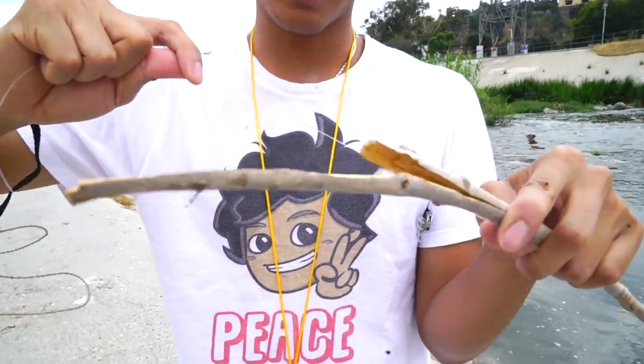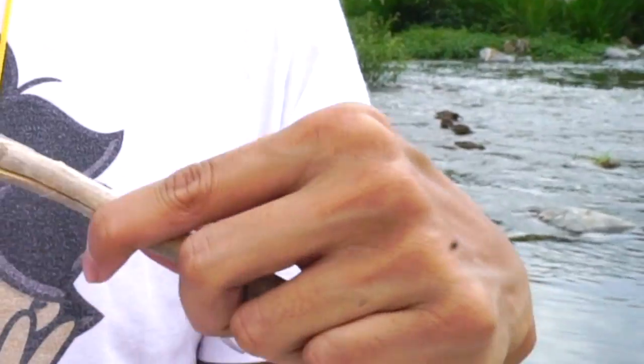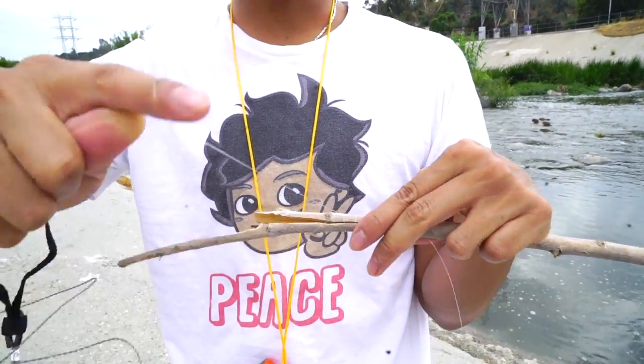You just want to give it, this is called a Russian wrap. You just want to go around one time, put it down the middle like that, go down again, put it down the middle like that, and make sure you say Russian 4 times. Russian, Russian, Russia. There we go.